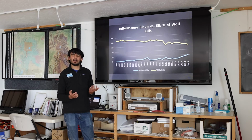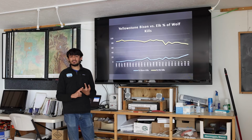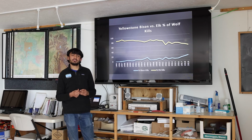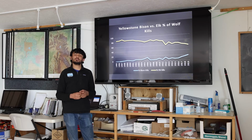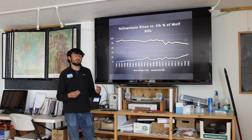I think there's a few different factors. Number one, there's a lot of bison on the landscape. There's fewer elk on the landscape than there used to be. Wolves are probably just learning how to kill bison now. So those are probably three factors that influence wolves killing bison in Yellowstone National Park. Of course, we're also seeing really big pack sizes, like the Junction Butte Pack, for example, is 35 wolves. So they need more meat to feed that many individuals.